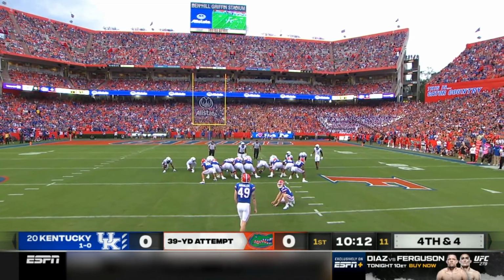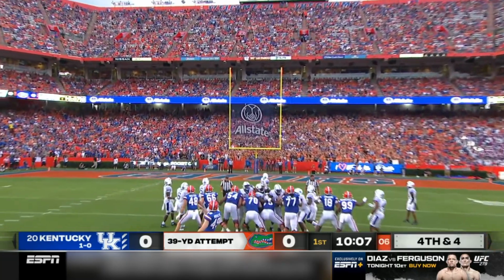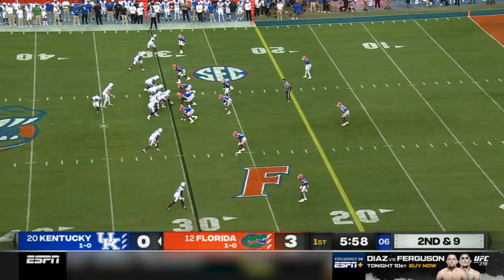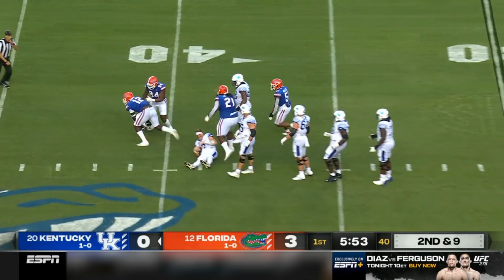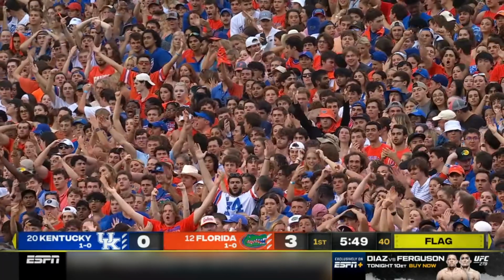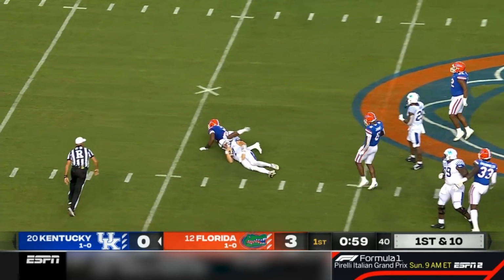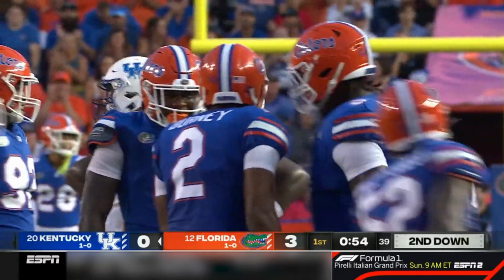He was 3 for 3 on PATs a week ago. This a 39-yarder. Good rotation, good ball contact, and through. Levis gets swarmed and taken down by Justice Boone. Here is the play action, but he doesn't have time because he is torn down. That is Amari Burney with the sack.